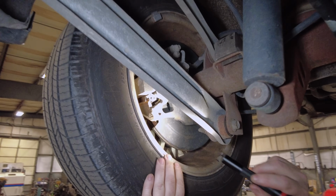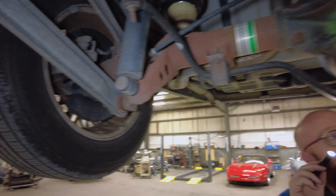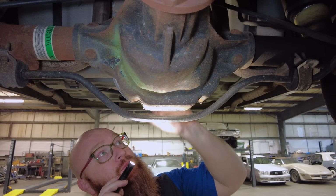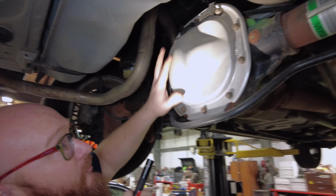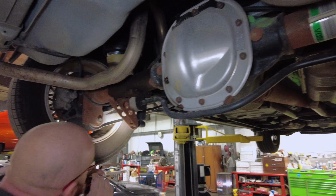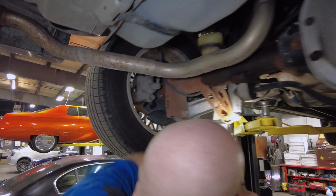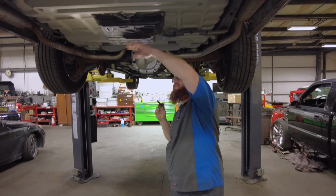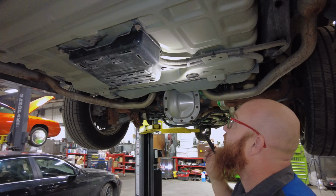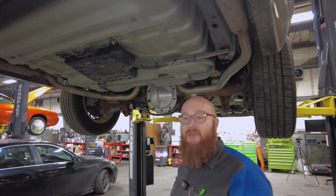Brakes are like 70 or 80% remaining. Nothing loose or leaking there. Differential pinion seal is not leaking. The axle is not leaking. The rear plate is not leaking. Brakes over here are good. Sway bar link is good. Shock is dry. Here we have our charcoal canister protected by a nice shield there, which is very nice. A lot of cars just have it out in the open. As you can see as we looked, everything is very simple.